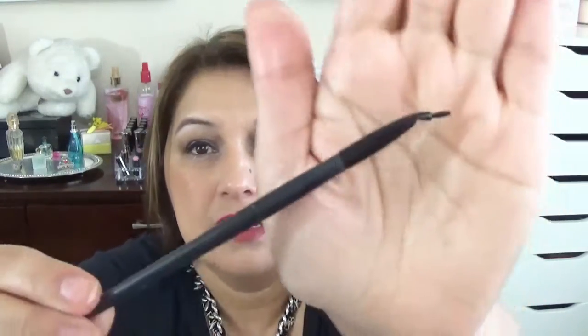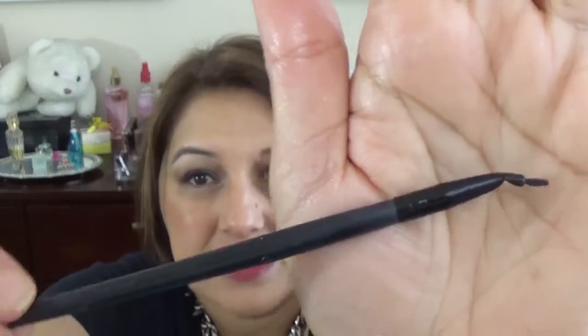My next one is by e.l.f. as well, and it's the angled eyeliner brush. I didn't think I was going to like this, but I love it. I use it with my Bobbi Brown cream eyeliner. I'm sure you can use it with any gel cream eyeliner.